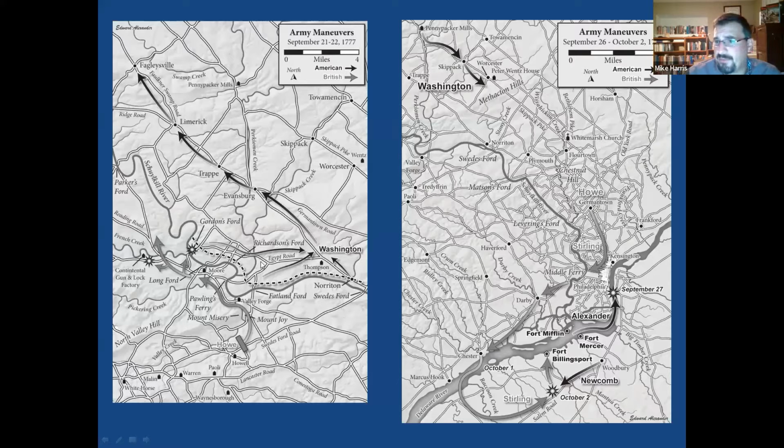Washington's very afraid of a flank attack, especially after the manner in which he lost the Battle of Brandywine. And when William Howe starts to march west, south of the Schuylkill, Washington panics because all his supply depots are out here to the west. And he can't lose those. They are far more important to him than the psychological impact of losing Philadelphia. So he pulls away from the river and starts marching west to protect those supply depots.